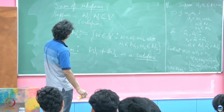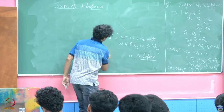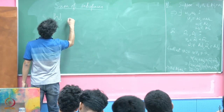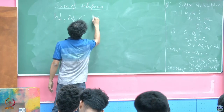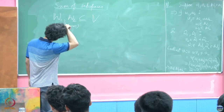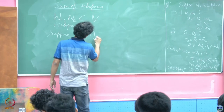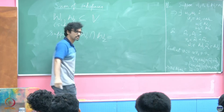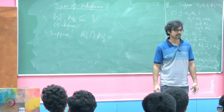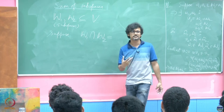Now since we are already talking about sums of subspaces, let's put forth another claim. So this is W1, W2, subspaces of V. Suppose W1 intersection W2, what can it be? What is the smallest possible intersection that you can have? Can it be an empty set? Look, I've already shown you that this object must be a vector space. So if this object is a vector space, at least it should contain 0.